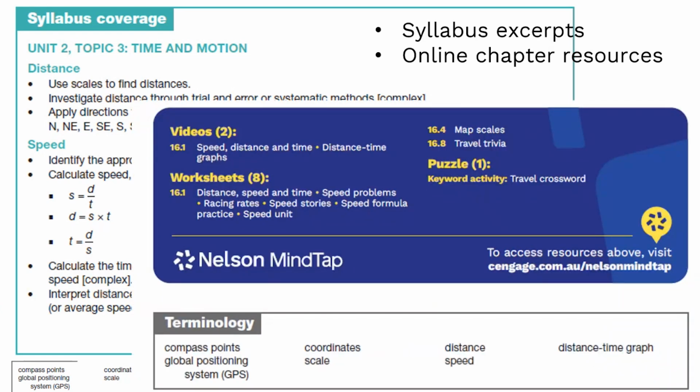And then after that, we've got all the resources that are available online on our new Nelson MindTap website, which replaces NelsonNet. So we've got things like videos, worksheets, and puzzles. But at the start of every chapter, we will list just what resources can be downloaded by students and teachers from our Nelson MindTap website. And then we've got a terminology list at the bottom there. So there is a big focus on literacy and numeracy in our books. And we're always trying to explain things in simple, approachable language.